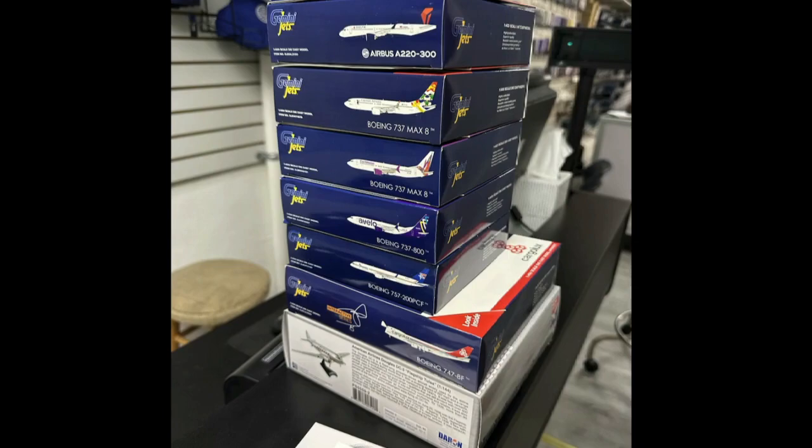They came in Caribbean 737 MAXes. I thought were really great pickups. Also, the massive unboxing for this airplane shop haul came out like 9 months ago.